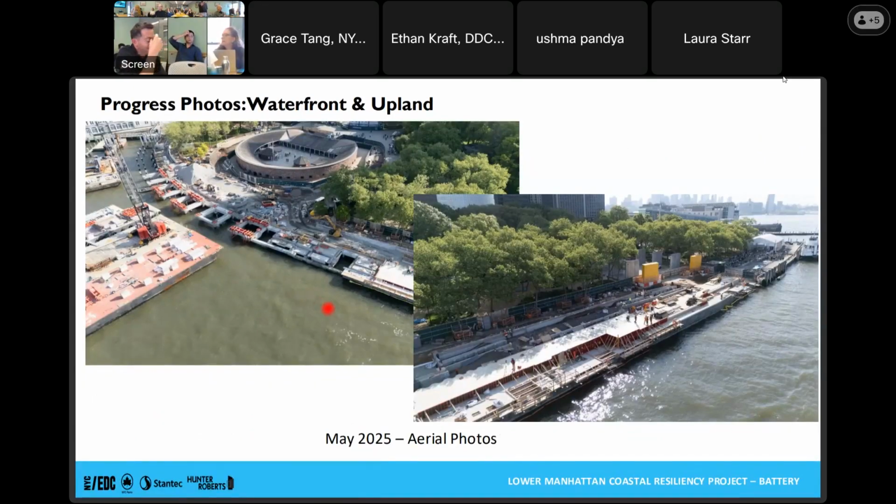So then the upland, like here, is all where we're recreating the Gardens of Remembrance. That's the ramps we were showing, all the planter beds that are going in. And then this picture on the left here is the progress, or you can see how the wharf's being built, starting from Pier A, which is the last thing we're getting to in this progression.